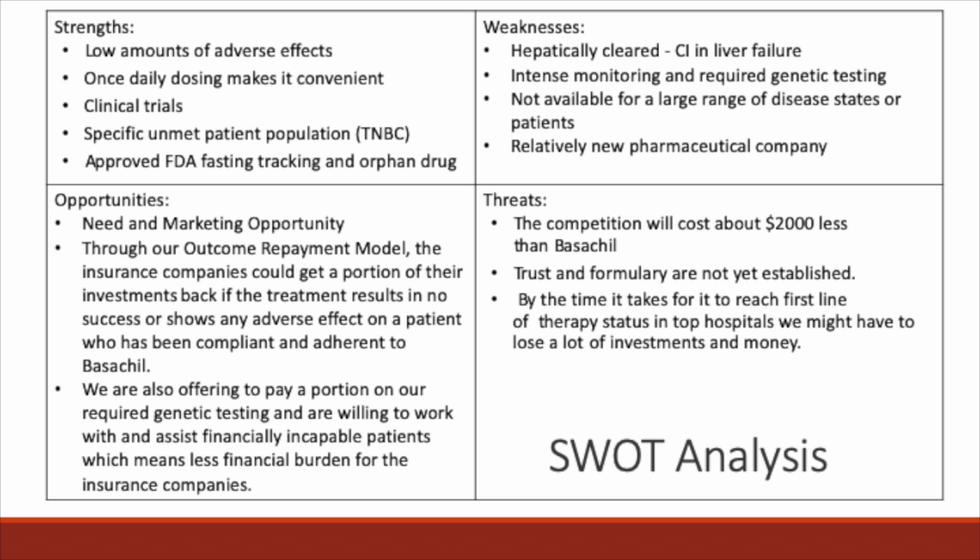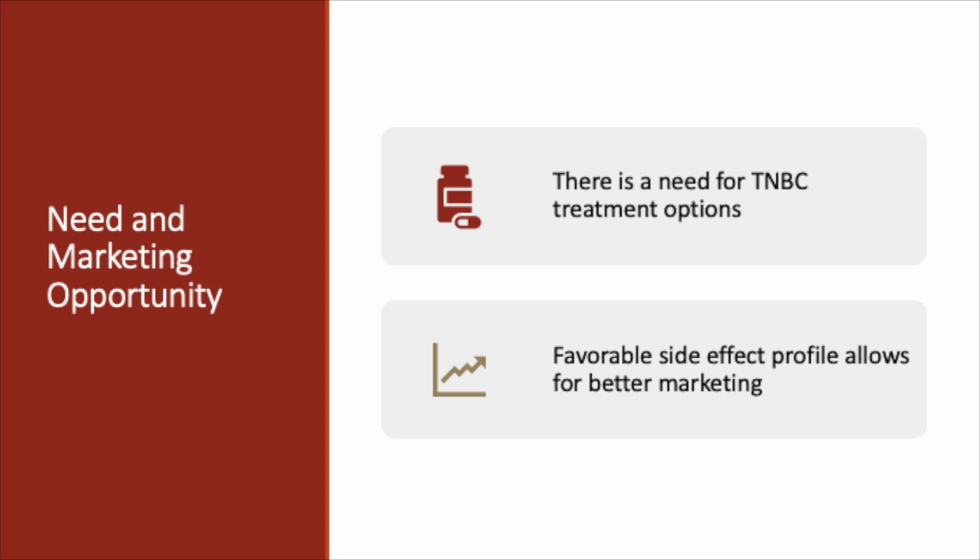Some of our opportunities include a need that hasn't been met yet, and an outcomes repayment model that reimburses both insurance companies and patients. Currently, there is no FDA-indicated or approved medication to treat triple-negative breast cancer. Basic-Hill fits this niche in oncology that no other medication has yet to fill. As mentioned previously, 200,000 cases of triple-negative breast cancer are diagnosed each and every year. Although it is not as prevalent as other cancers, triple-negative breast cancer is one of the most difficult to treat breast cancers due to the lack of hormonal targets.